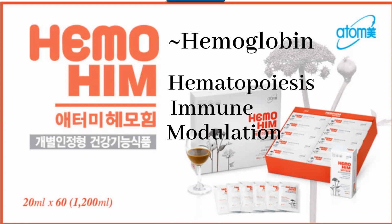Now, what does HemoHIM stand for? The origin of the name HemoHIM comes from a combination of meanings. The word hemo is actually a short form for hemoglobin. I'm sure a lot of you have heard of this word. Hemoglobin is actually the iron-rich protein in our red blood cells. And each hemoglobin can carry 4 oxygen molecules, which are delivered to the trillions of cells by the red blood cells. HIM, H-I-M, is actually an acronym for homeopoiesis, which stands for production of blood cells, immune, standing for the immune system, and modulation, meaning control or regulate. Interestingly, the word HIM also means strength in Korean.